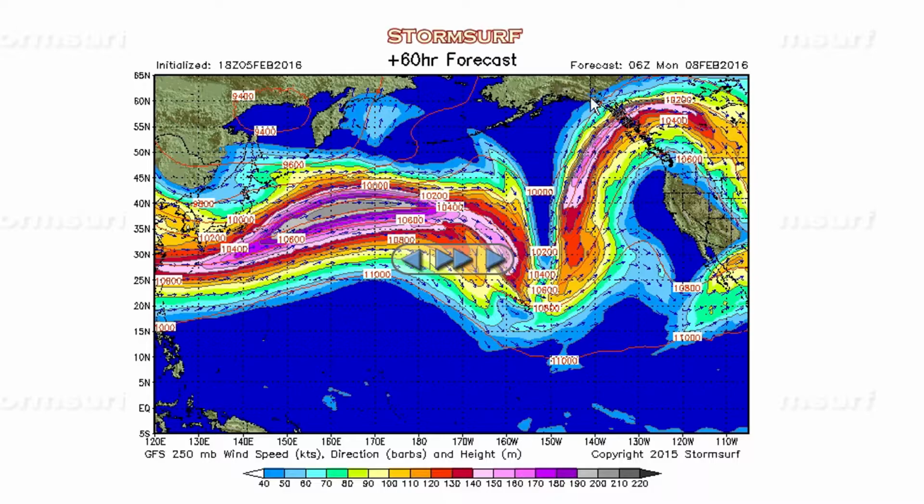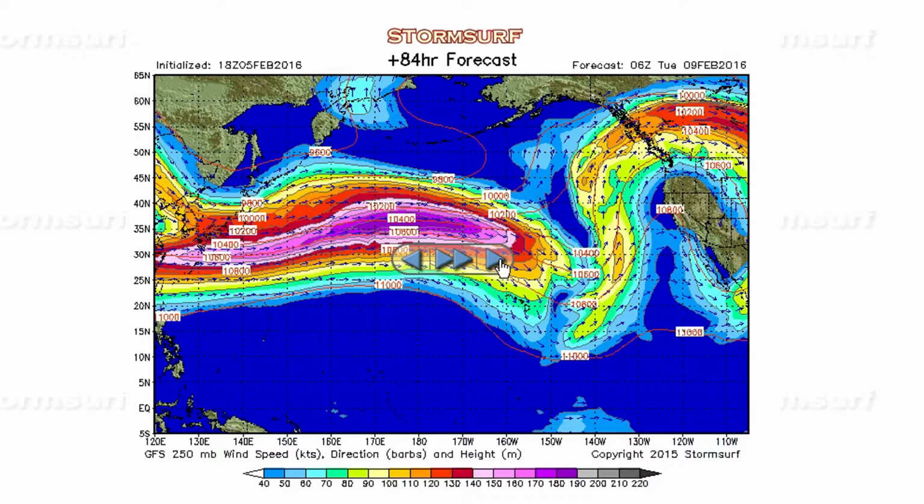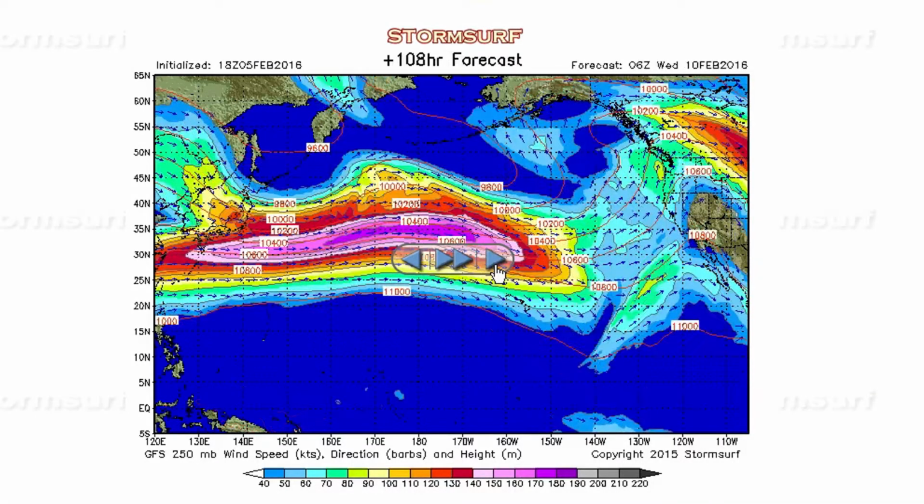Okay, plus 60 hours. February 8th, 6 Zulu. It looks like the thing is pretty much peaked. You can see that the high pressure ridge has expanded up British Columbia all the way down into northern Baja. Yeah, it's pretty much a stationary disruption. It lasts many hours, it doesn't move off to the east too much. I mean, eventually it breaks down after the weather controllers stop applying the ionospheric heaters in that one position. Okay, moving on.